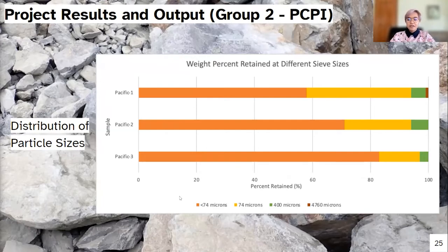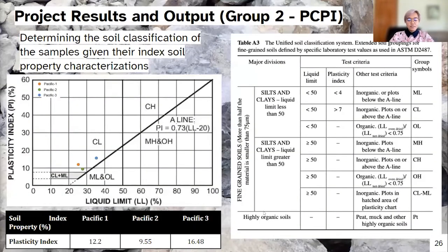Being more specific, fine aggregates passing through the 300 micron sieve size critically affect the workability of the mix, and generally 20 to 40% of this fraction is preferred. Finally, the physical and geotechnical parameters of the samples, that is, the moisture content, pulp density, and Atterberg limits consisting of liquid limit, plasticity index, and plastic limit were analyzed. Atterberg limits define the soil consistency and the percent moisture at which clays and silts pass from semi-solid into plastic and then into liquid states. Fine-grained soils are classified using a plasticity chart wherein the plasticity index is plotted against the liquid limit.